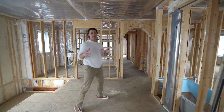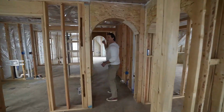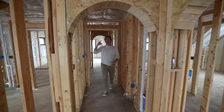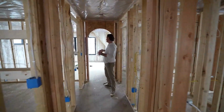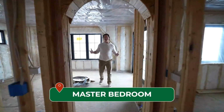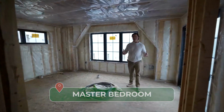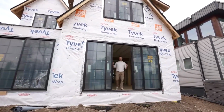So finally, I wanna bring us back to the arches. We got the arches in this house, and they're carried all the way through this hallway into the master bedroom. And as we enter into the master bedroom, which is the grand room of the house, this is where everything happens. So we went in the front, and now we're coming out the back.